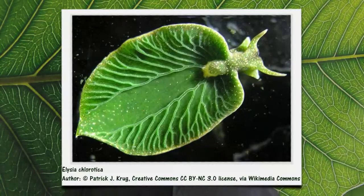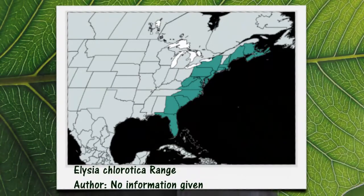Meet Alasia chlorotica, more commonly known as the eastern emerald sea slug or the leaf slug. And as its name suggests, it is a sea slug. These sea slugs are found along the eastern coast of the United States. So let's talk about how exactly they do the whole photosynthesizing thing.